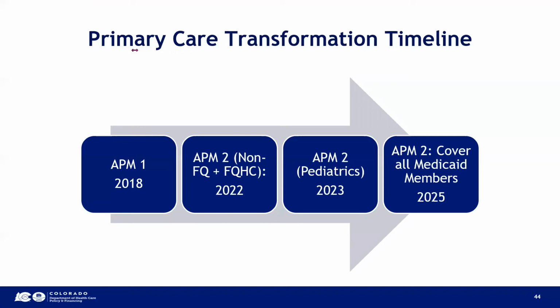And so we are getting rolling with a collaborative design group to begin designing a pediatric track to the APM-2 payment model, which will begin in 2023. And we believe in bringing the benefit of value-based payments to all Medicaid members. And so we are planning to, by 2025, cover all Medicaid members through the APM-2 payment model.